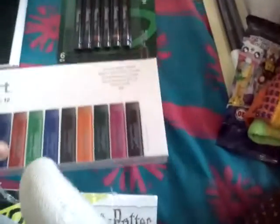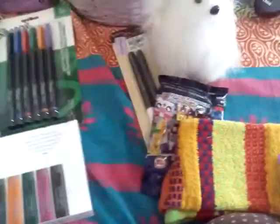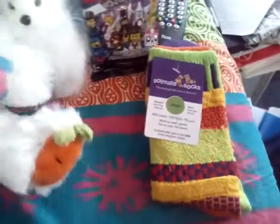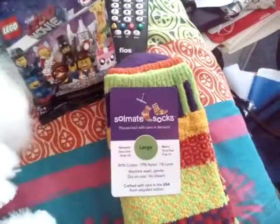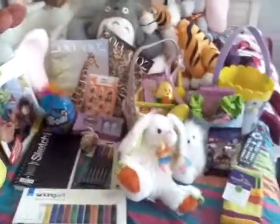Here. Now here. There. Move these out of the way. Puppy, go here. Soulmate socks go here. Lego movie goes here. And here. And this bunny will be in. This Harry Potter coloring book. And the magazines go right here. There, I think that'll do. Okay, now let's take a photo of what we got.